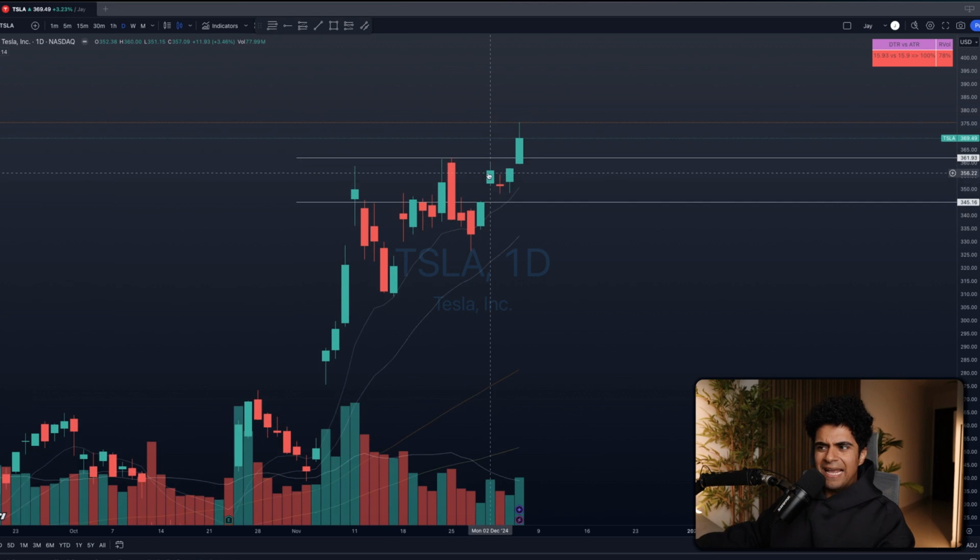Monday had a consolidation day. Tuesday, just a doji day. Wednesday, we finally pushed towards the upside. So now it looks really good for a breakout above 360. That is the setup I'm looking to trade.